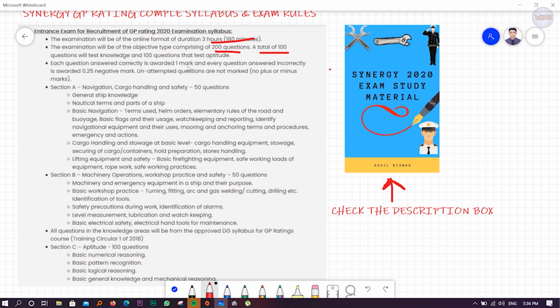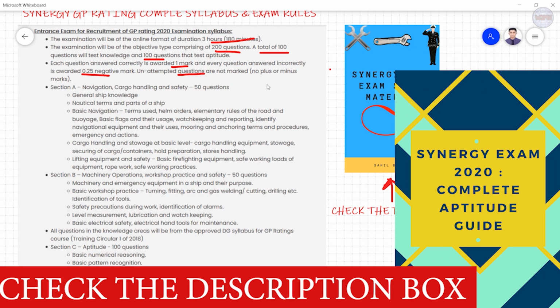1 mark will be awarded for a correct answer, and 0.25 negative mark, meaning 1/4 mark will be deducted if you answer a question incorrectly. So if you get 4 questions incorrect, 1 mark will be deducted from your total marks. I guess I am clear on that. Unattempted questions are not marked, meaning no plus no minus. So I am telling you once again, if you are not 100% sure, do not go for the answer, and please do not answer it.